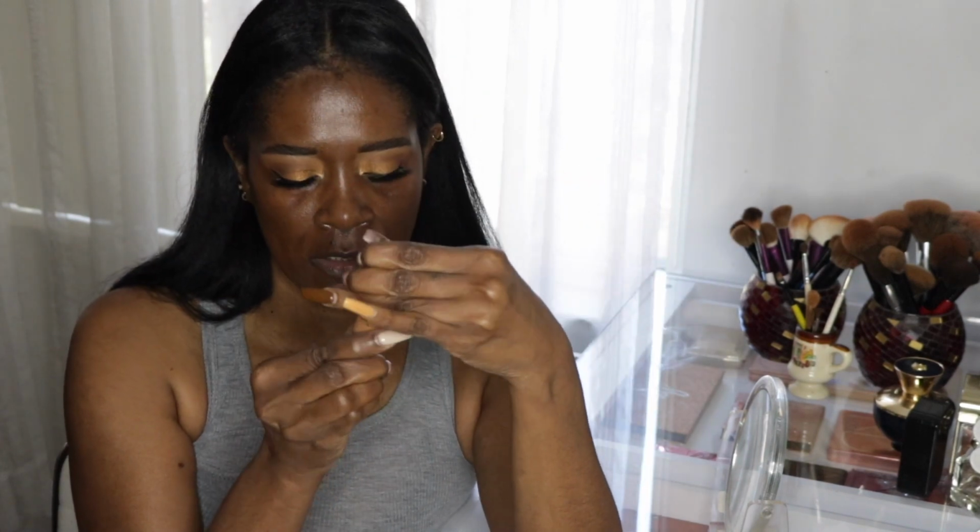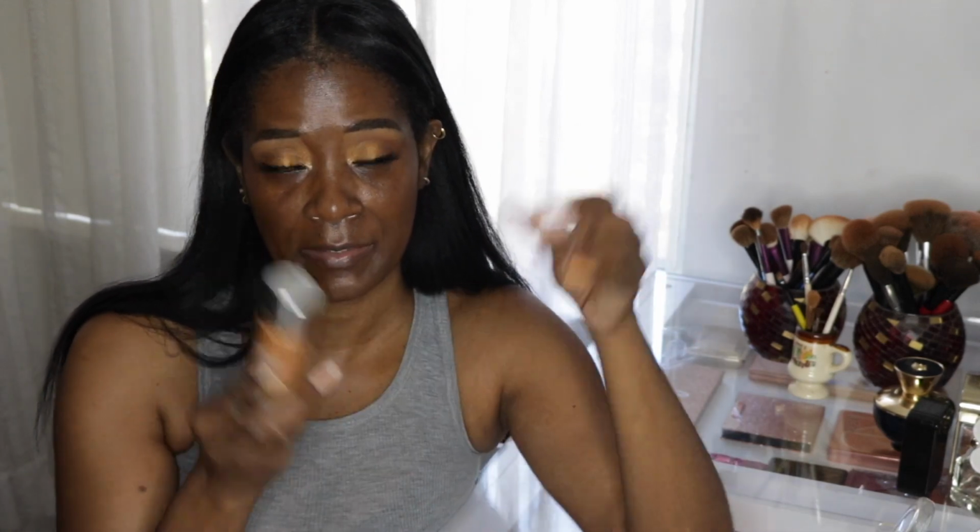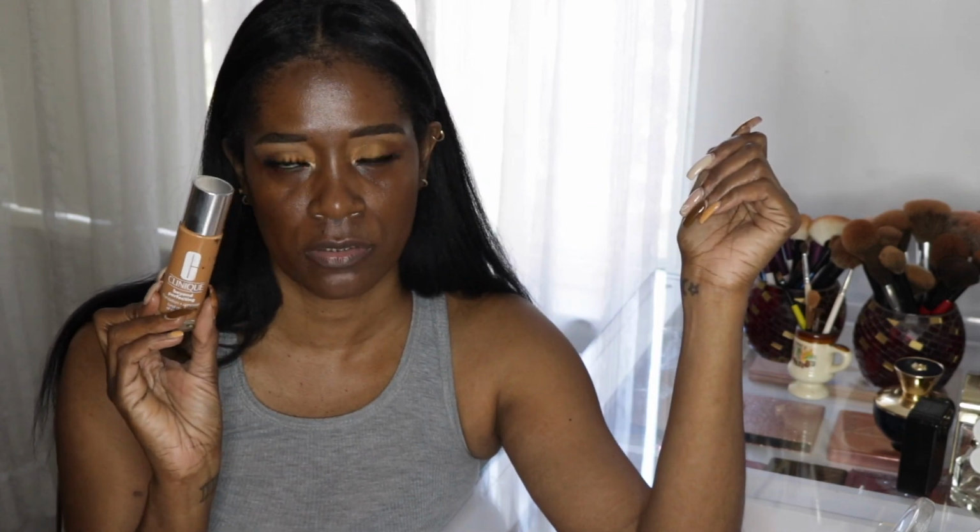All right. So before we get into all of that, I'm going to go ahead and apply foundation. I didn't want to apply foundation off camera. I wanted everything fresh and on my face. All right. So I have rediscovered this Clinique Beyond Perfecting foundation. And I've been wearing this so much. I've had this sitting on my vanity for over a year. I have this in 24 Golden. If you guys know about this foundation, you know.